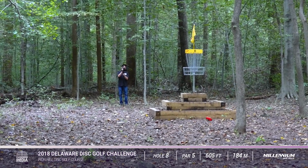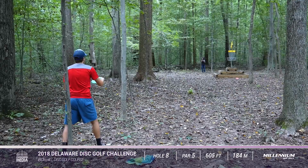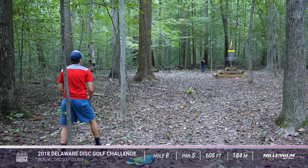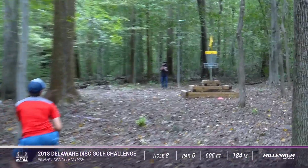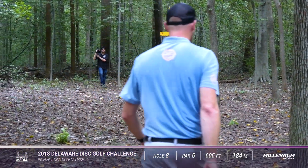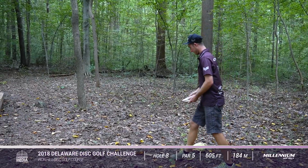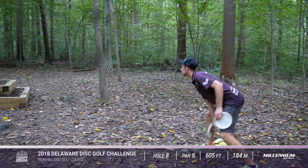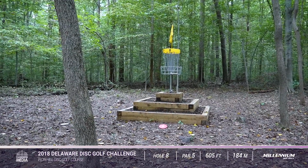Wow, and Germ with a great bid. It's a good front nine of golf. These guys are really putting bids on him. Absolutely. We've seen a lot of putts hit the basket. Wow, there's another one. We've seen a couple long putts fall, and the ones that aren't are real close. So these guys are feeling it out here.